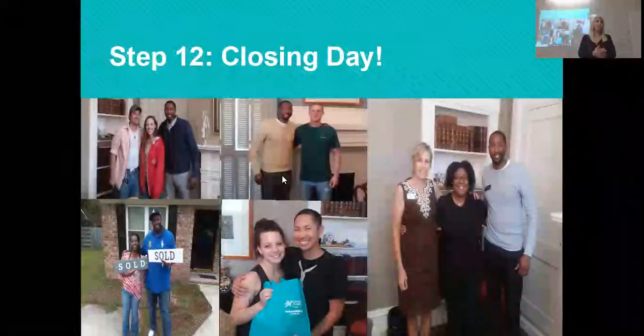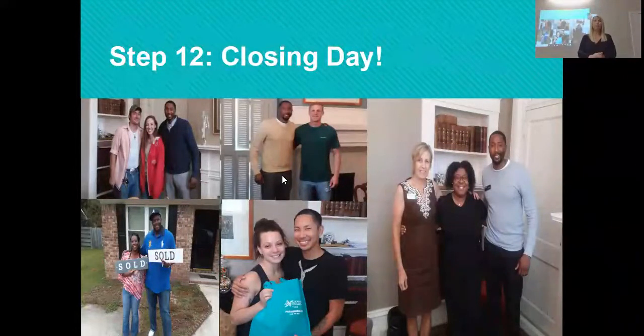We have to speak candidly to our lenders. We have to get our appraisers. We have to let our inspections be done. We have to go through every process. And then Joel gets to tie it all up in a nice little bow at the end.